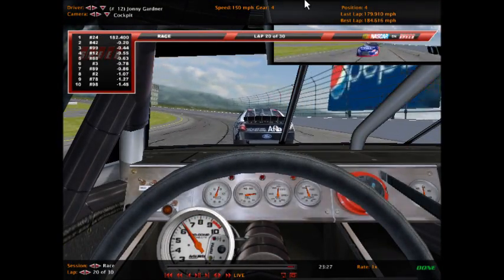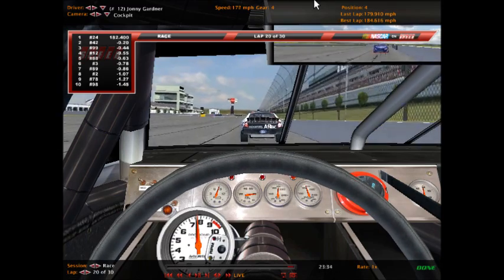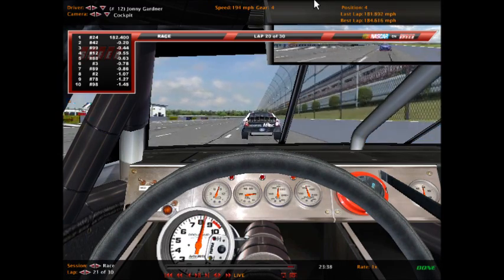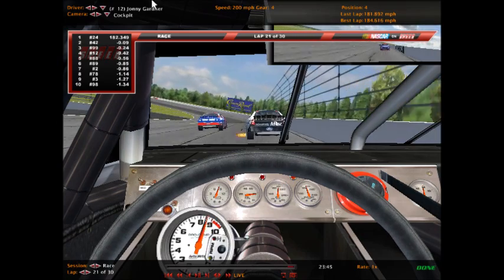On board with Johnny Gardner in car number 12. This time by, we're closing up. We'll be coming on down to 10 laps to go. Matthews for the lead up ahead.